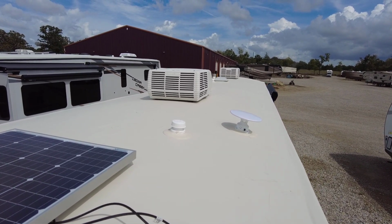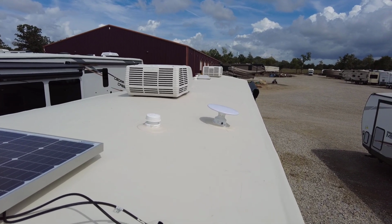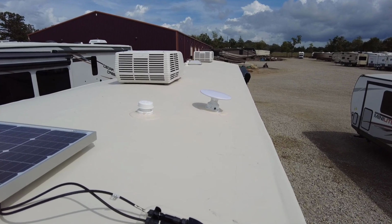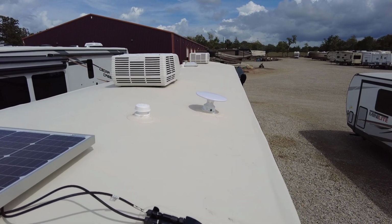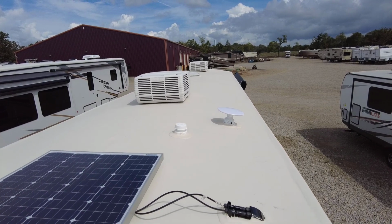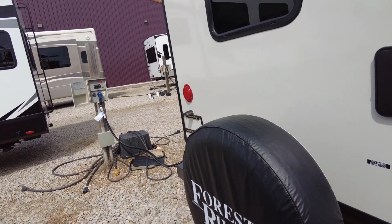You've got dual 15K AC units. The one on the front actually has a built-in heat strip, and then the antenna setup for the King Wi-Fi. You can go and boost your Wi-Fi, but it's also got LTE capabilities as well. If you wanted to add in another line, you could have a personal rolling hotspot. Very awesome. It's coming down here. It didn't fall. All right.